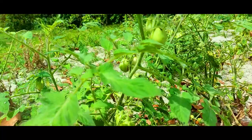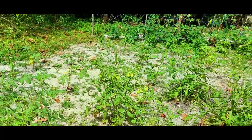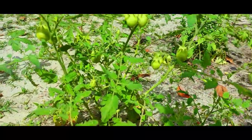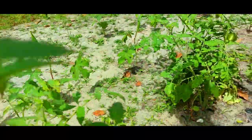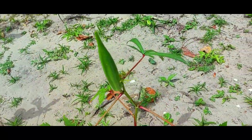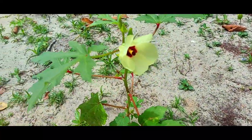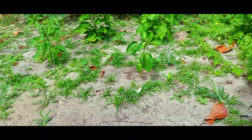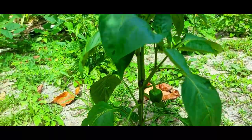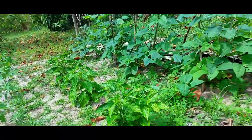Tomatoes. Have a couple tomatoes there. What do we got there? Let's give you a little cinematic view of the little garden here, man. Some okras. Okras, sweet pepper.